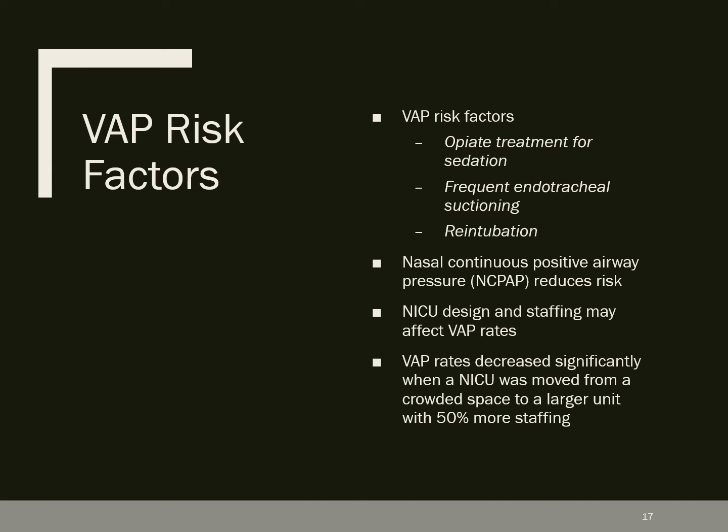Also, sometimes staffing can affect VAP rates too. If you're short-staffed, it all depends on the acuity of what's going on in the unit, but how your unit is staffed can impact VAP rates. So staffing properly is a very important thing. And also, they've done some studies. I've been to some hospitals where their NICUs are so spacious. In other words, the isolettes are separated by a good 3-4 feet, and there's plenty of space for people to get around and get equipment.